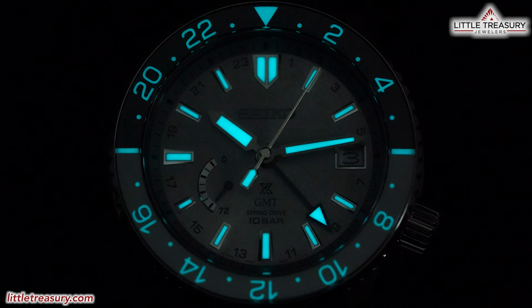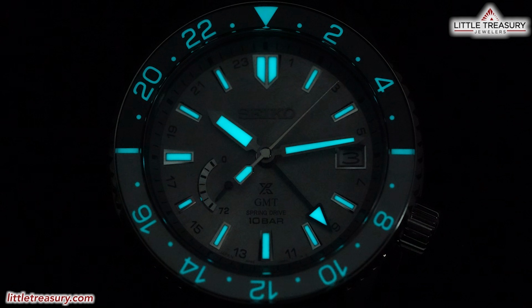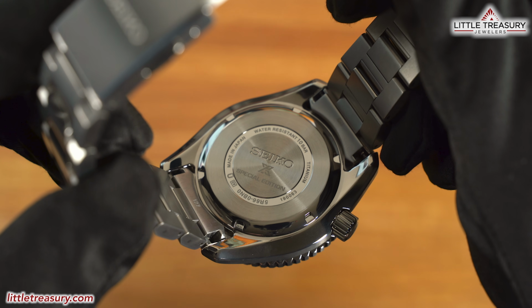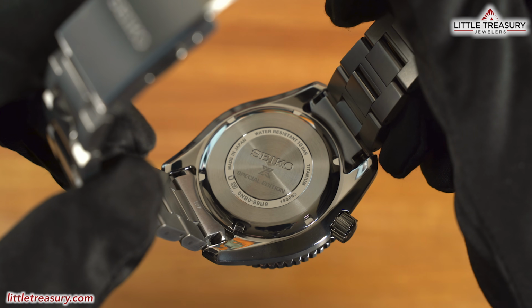The lume on this piece can be found graciously applied on the dial markers, all 4 hands, and on every marker of the bezel, including the day-night separator bars. The caseback is closed and has Seiko in the center, the Prospex logo, and special edition beneath it.